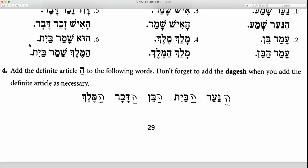We finished the whole chapter. This is just saying to add the ha. So just remember to add that dagesh, right? Na'ar, young man, hana'ar, the young man. Bayit, habayit, house, the house. Ben, haben, son, the son. And davar, hadavar, thing, matter, or word, the thing, the matter, the word. Melech, king. Hamelech, the king.